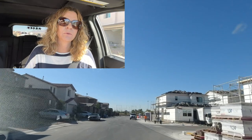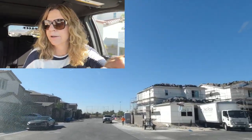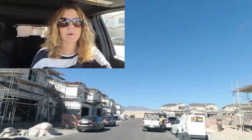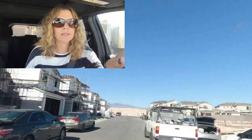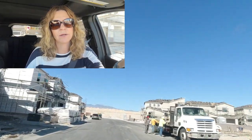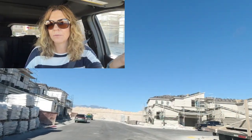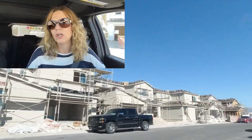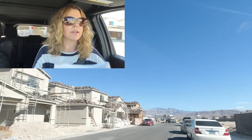When the market was super crazy and doing very well, a lot of these builders spec'd out a lot of homes to get ready to sell. But then once interest rates increased, the builders were stuck with a lot of inventory. So now they're trying to offload a lot of this inventory by end of year, so that way they can just start fresh for next year.